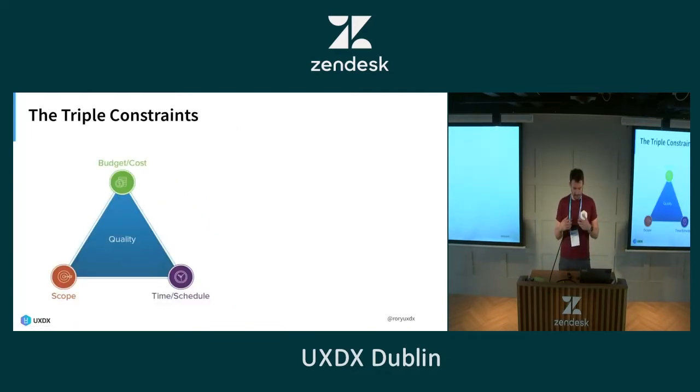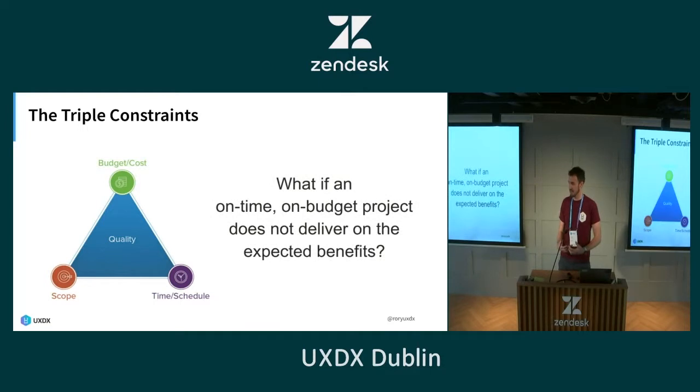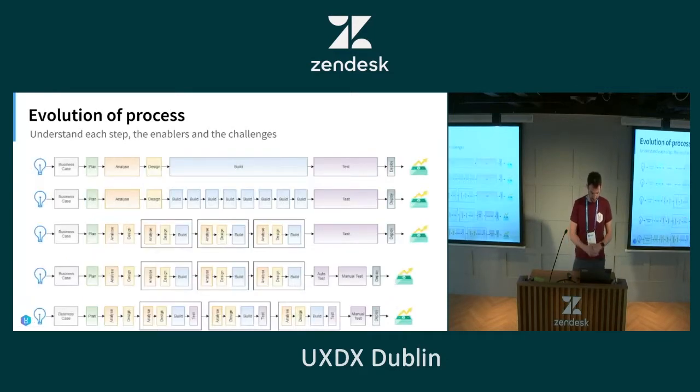So the way I looked at it was, okay, the triple constraint was the core thing here. This is probably more of a waterfall type organization, where the triple constraint is budget, cost, scope, and you have to keep your quality constrained. The question I kept asking was, what if an on-time, on-budget project does not deliver the expected benefits? Is that still a success? People were gradually coming over to, okay, it's not, but again, that's still back on the logic, the motivational side. It's not doing anything on ability.